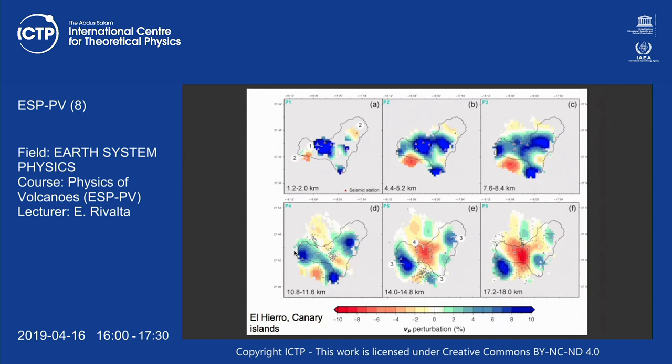Here, already at this depth, one can see three areas, here, here, and also here, where you have a 10% perturbation in the VP, so the VP velocity is low here, here, and here, and you can really see it in this figure, while it is high here, here, and here. And one can see that from this study you even have a correlation: if you calculate this topographic load stress, you would find that there is a correlation between the areas that have high VP velocity and areas that are subject to high topographic load, and low VP velocity where you don't have so much load.